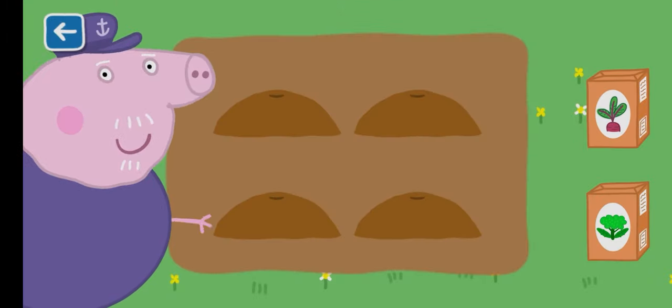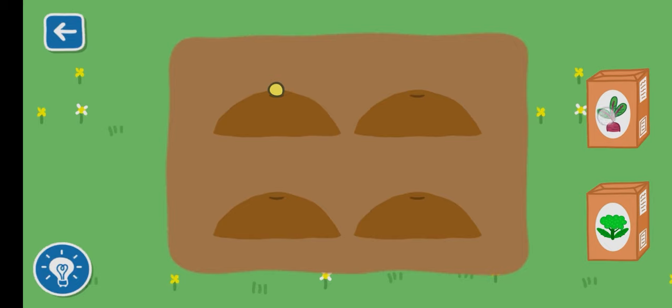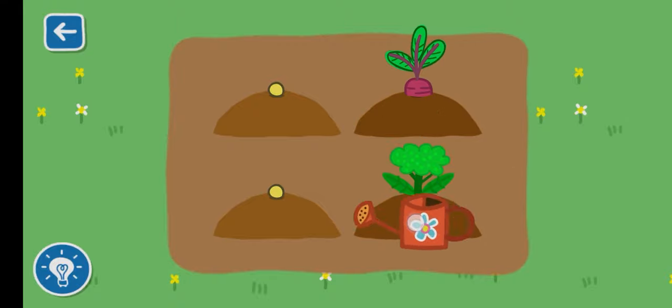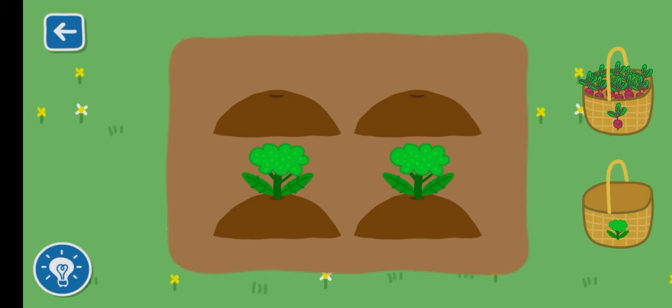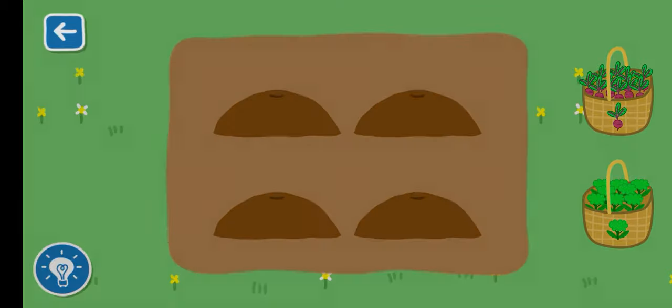Can you help Grandpa Pig plant seeds in his garden? Grandpa Pig thinks you are a very good gardener. Yippee!